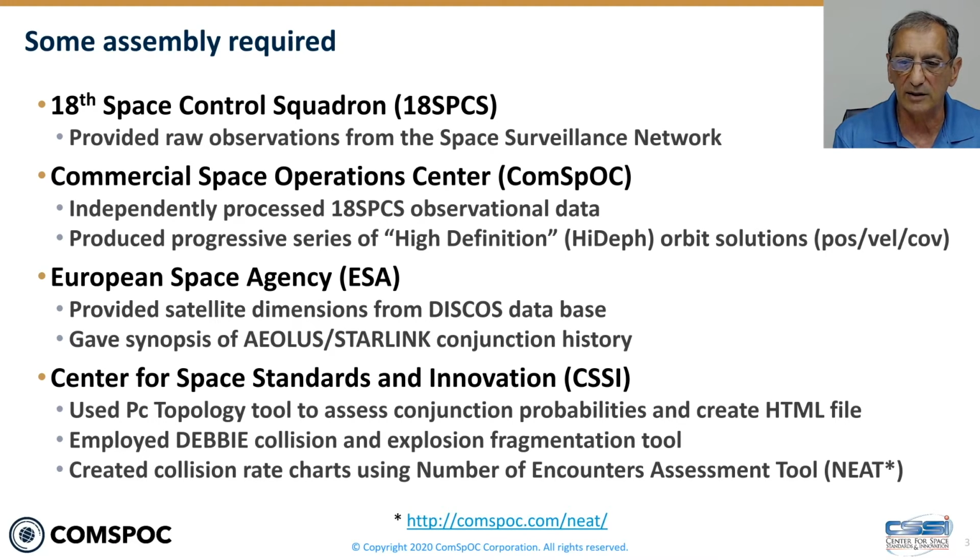We also used the Debye collision explosion fragmentation tool to estimate numbers, sizes, masses, velocities, and directions of the debris pieces that might have resulted from a collision. And then we used the number of encounters assessment tool to compare collision estimates for the public space catalog with and without debris.